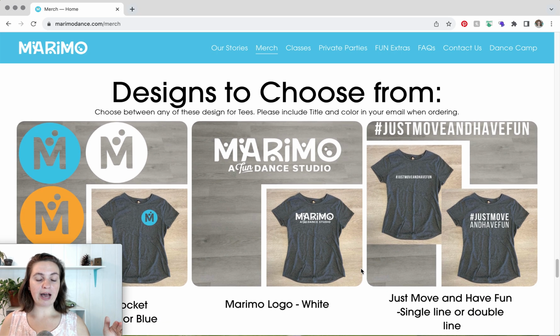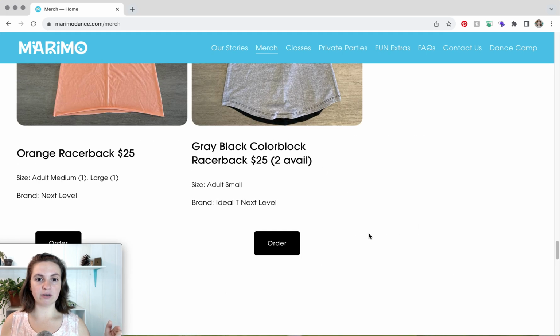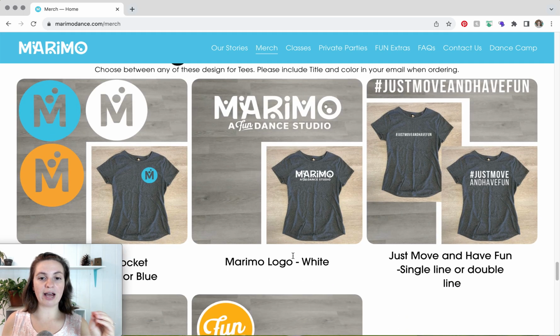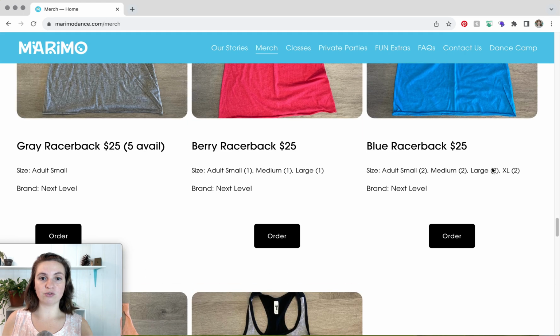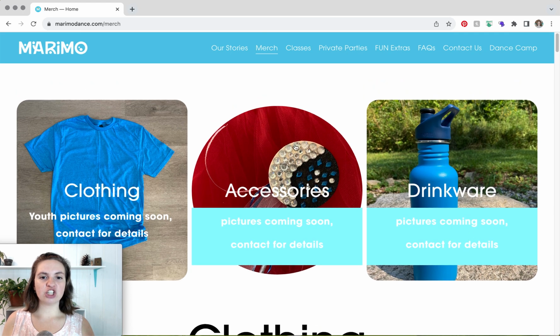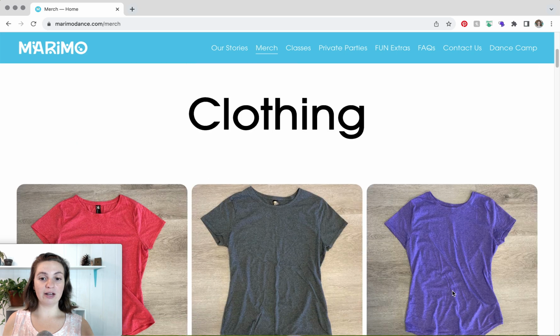By doing that, I would have each of the designs and each of the shirt options. So you have t-shirts, and then you have the racerback tanks. I would have each of those in each of the different designs, and then within that I would have your color options. If that's a down-the-road thing, I would move this to the top. So I would start with designs to choose from and then get into your colors and your styles, and then maybe have a little section at the top that says, here's how it works. So people know at the very top: you pick your shirt and design, then you pick your color, and then click on the item and place your order.